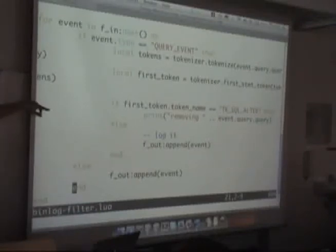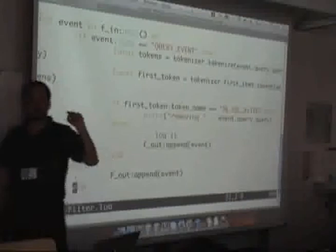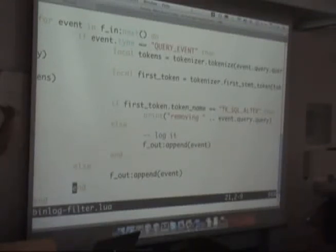In this case, I tokenize the different statements, and if it's an alter statement, then I remove it. So say some user did an alter statement in your normal operation and trashed your whole database. You can just take the binlog, create a new binlog based on that, removing everything that was an alter statement, and insert the binlog as part of your replay, as part of the restore.